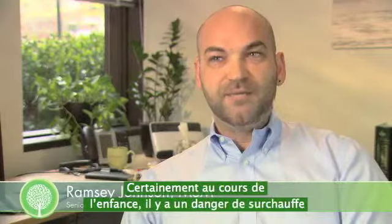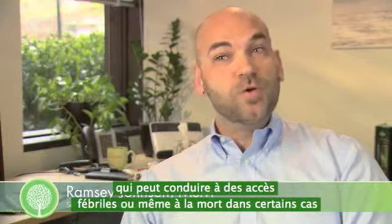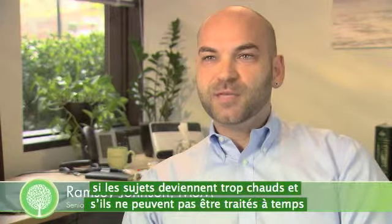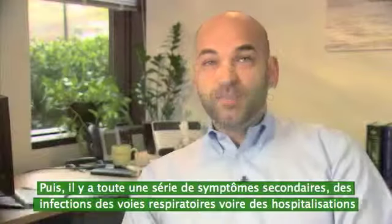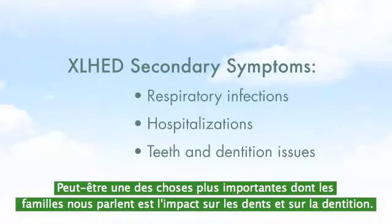Certainly during the infant period, there's a danger of overheating. That can lead to febrile stroke or even death in some cases if they get too hot and they can't be treated early on. Then there are a whole host of secondary symptoms, lots of respiratory infections and hospitalizations as a result of those things. And perhaps one of the biggest things we hear from our families is the impact on teeth and dentition.